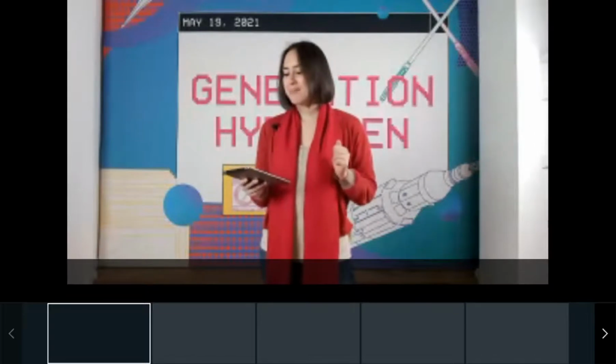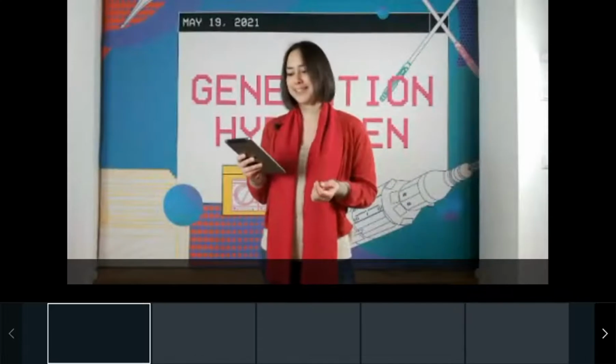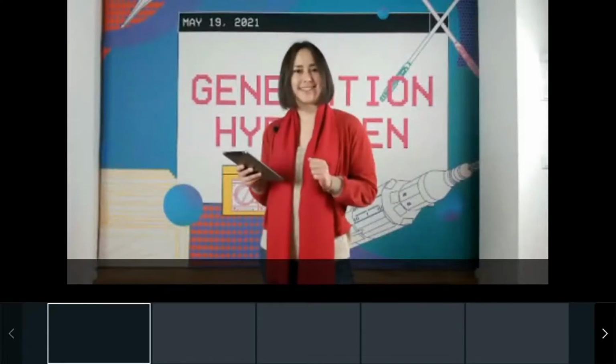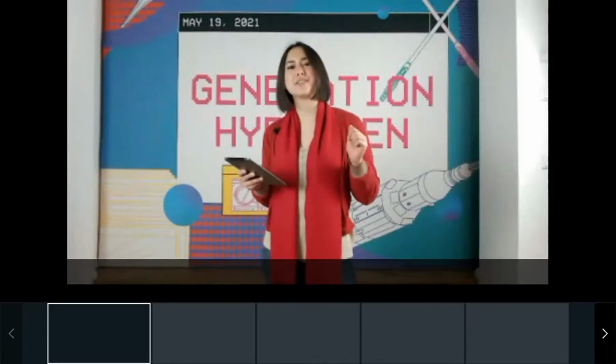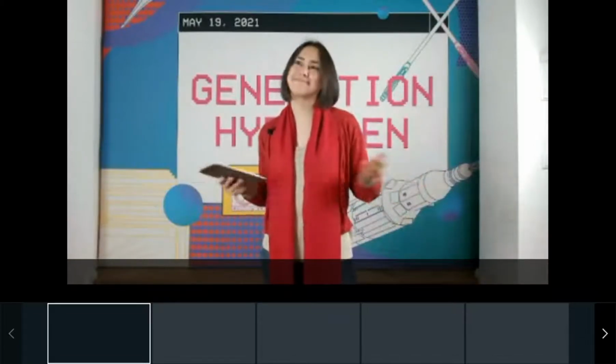Moving on now to our second pitch by Krishna Pattamata. And their idea is to bring hydrogen to festivals. So great time dancing and also no CO2 emission. Let's hear this one.